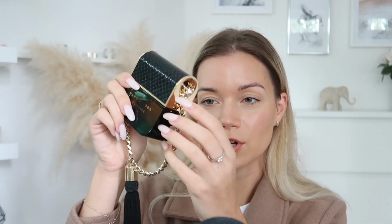I still have so much left, but I'm sure I've used so much of it as well. It's a bit confusing. I honestly love this one so much. So this one is the Marc Jacobs Decadence. Decadence, I think that's what it's called. Why do perfumes have such strange names? But it has this tassel on here as well, which is really cool. And of course the golden detailing, the gold chains.